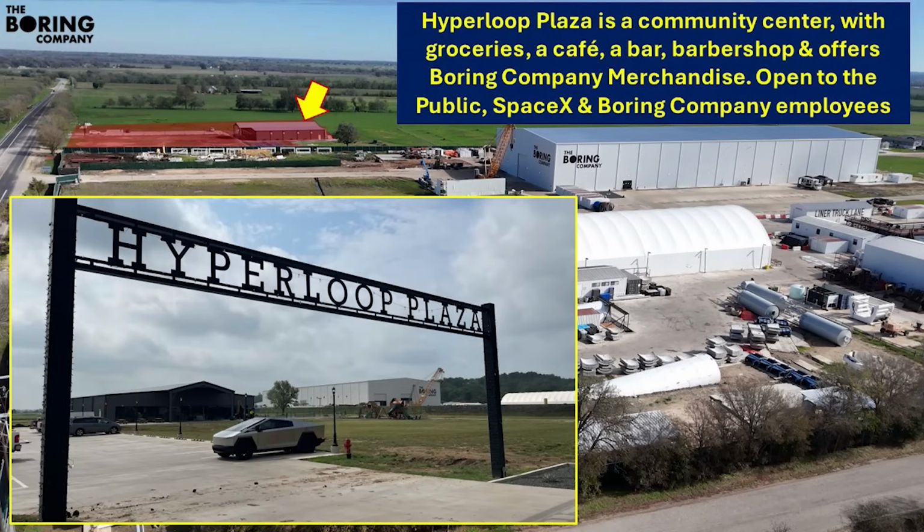Now, they also have created Hyperloop Plaza, which is a community center, offers a lot of amenities. It is open to the public, SpaceX employees, because there is a Starlink facility right across the street, and Boring Company employees as well. So this is a great community outreach program that the Boring Company started recently.